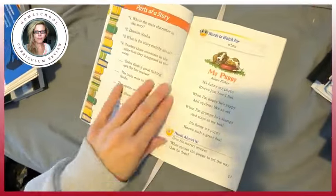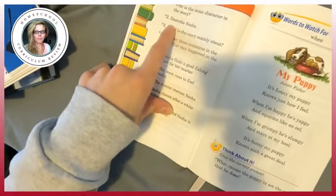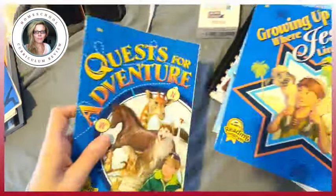So it's usually a very dramatic, interesting story. And then you have questions on parts of a story. Who's the main character in the story? Describe Sasha. What is this story mainly about? Okay. So very interesting. Again, they progress with age. I think they are fantastic.